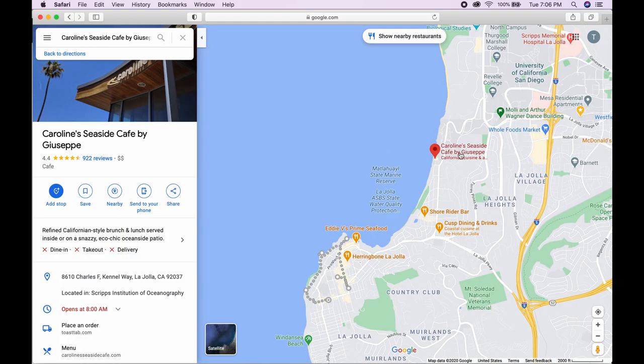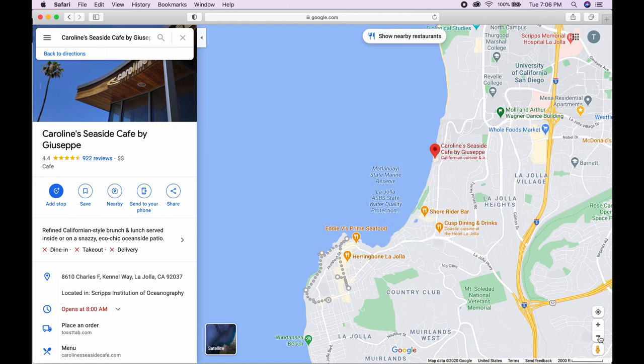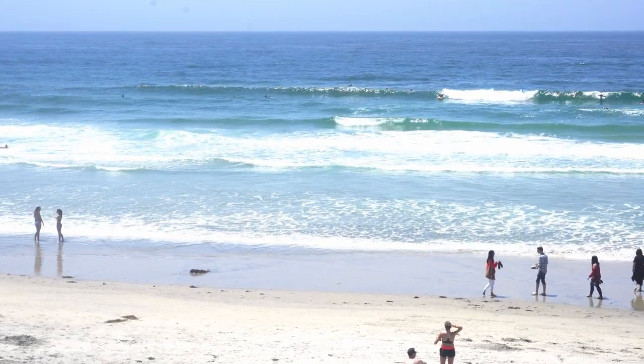The fruit's okay. I really just go there for their coffee, to be honest. It's more like a Starbucks-y type place, like their muffins or whatever are okay. But if you want real food, go to the Cottage. But if you just want a coffee, definitely see Caroline Seaside Cafe. And it's really cool because there's a pier right here, and you can watch the surfers while you drink your coffee.